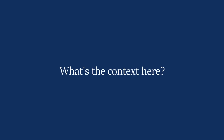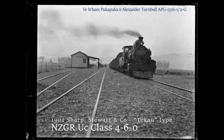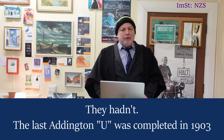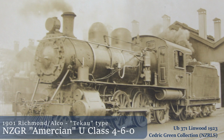All right, so what's the context here? Let's have a think about that. It's 1901. The colony has imported 10 Tikal types from BALDWIN, 10 more from Sharp Stewart, 13 Passchendaels from BALDWIN. It has finished its final Addington Tikal after a production run of a decade, and it's ordered 2 sample locomotives, one from Brooks, one from Richmond, both Tikal types.